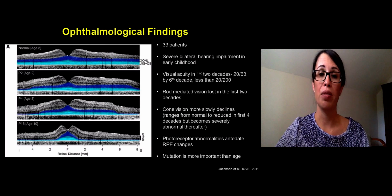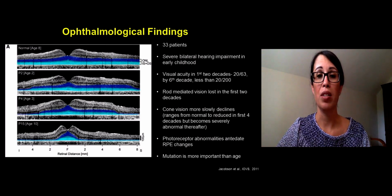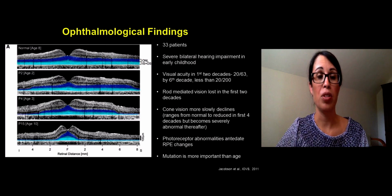So what do the retinas of these patients look like? On this slide, I'm summarizing findings from my clinical colleague, Dr. Samuel Jacobson's lab. In this study, he studied 33 different patients with USH1B, all of whom had severe bilateral hearing loss in early childhood. Visual acuity within the first 2 decades in these patients on average was about 20/63, but by the 6th decade had dropped to less than 20/200.